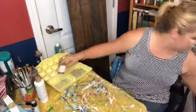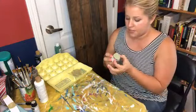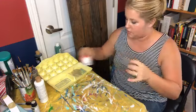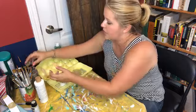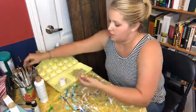Okay, we've got all the polka dots done. Let me drop this in some water because I love these sponges and I don't want them to get ruined. If they dry out, I'm gonna be sad. Got a little cup of water over there.